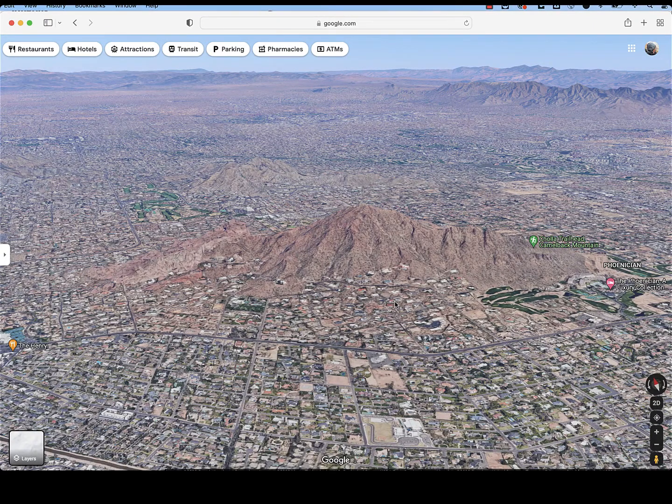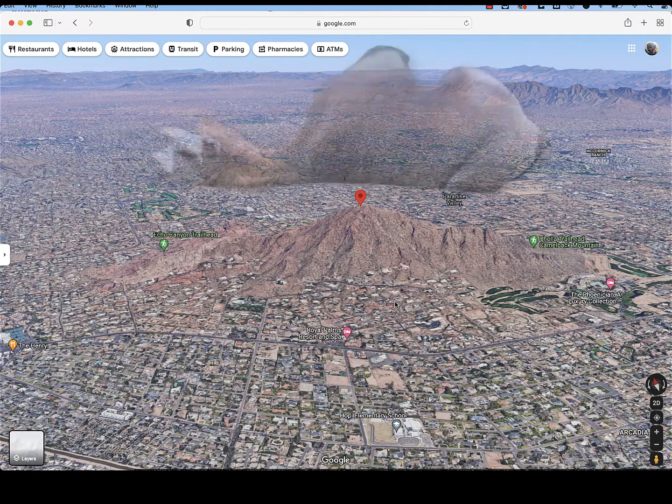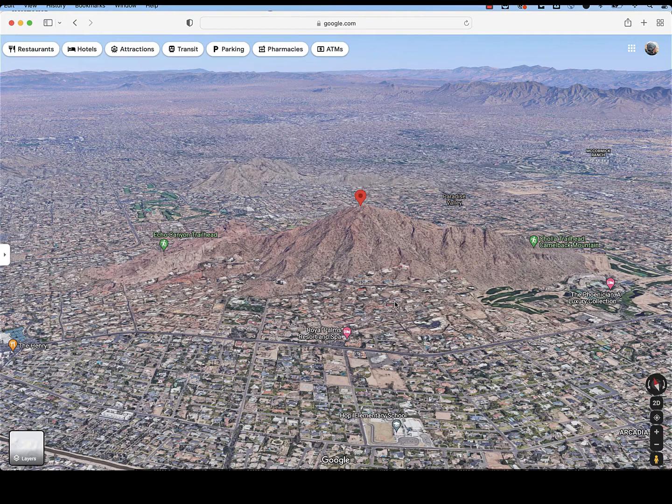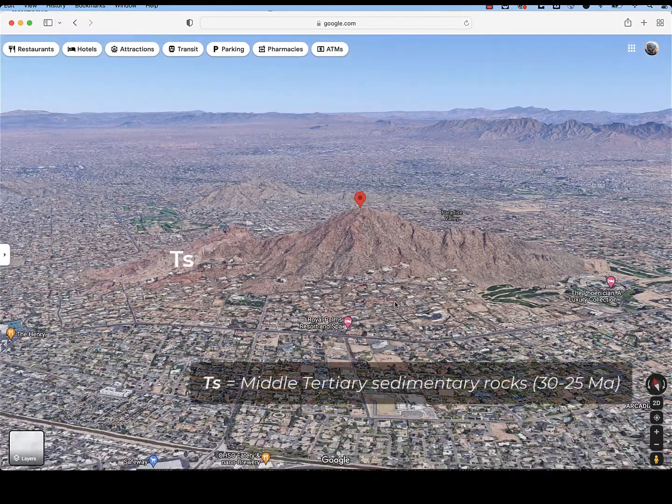Camelback Mountain is one of many fault block remnants exposed in this part of the valley, and this mountain has a notable likeness to a kneeling camel. On the west side, the head of the camel is composed of Middle Tertiary sedimentary rock, but the hump and the rump are made up of Proterozoic granitic rocks.